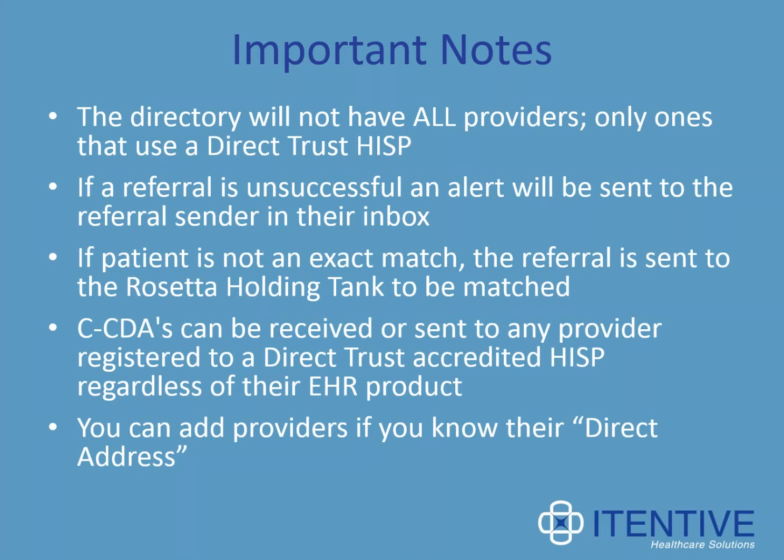C-CDAs can be received or sent to any provider registered to a direct trust accredited HISP, regardless of their EHR product, and you can add providers if you know their direct address.